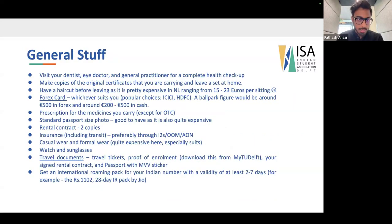And moving on to the general things that, considering you have some time right now, at least 2 to 3 weeks before you come here, it's good to visit the dentist, eye doctor, and get a complete health checkup. Because here, if you want to order any diagnostic test yourself, you pay out of your pocket, and sometimes insurance doesn't cover it because that's something that you ordered, and that's not necessary. So definitely the dentist and eye doctor.